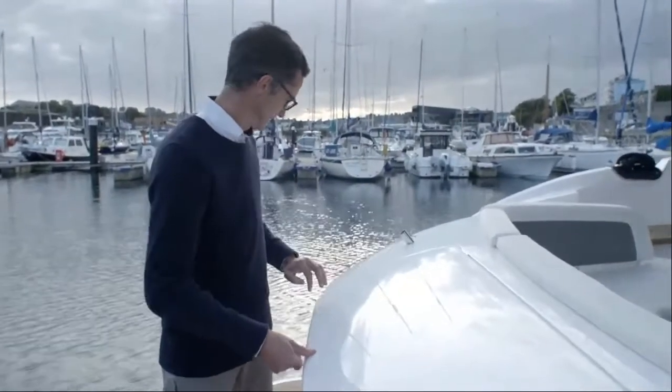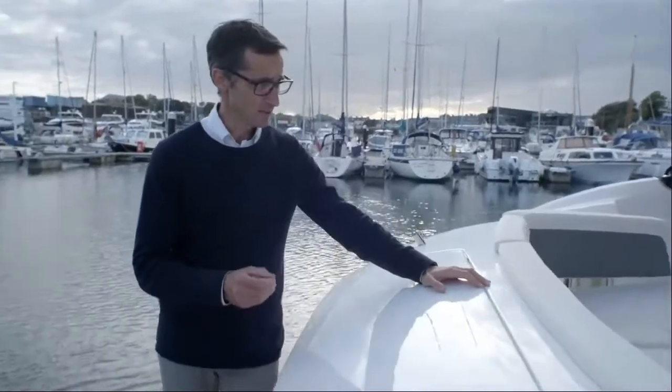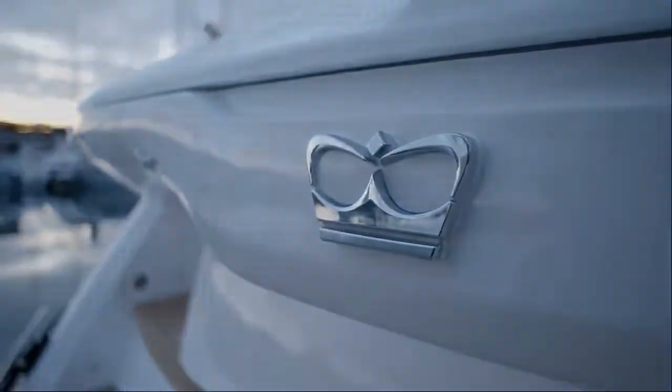So I hope you agree this is a class-leading boat. As I said before, the F45 may be our entry-level flybridge boat, but it by no means is a compromise on anything that Princess does.